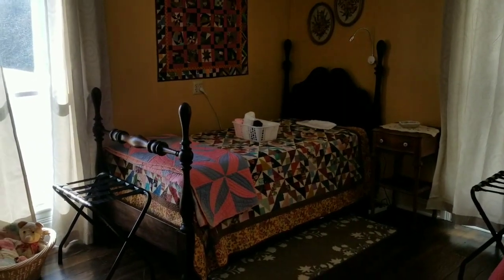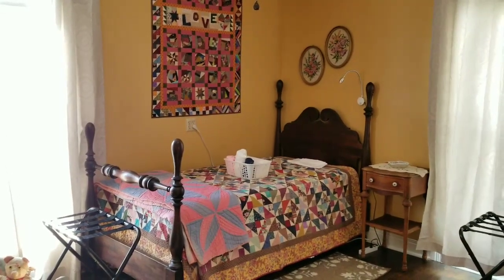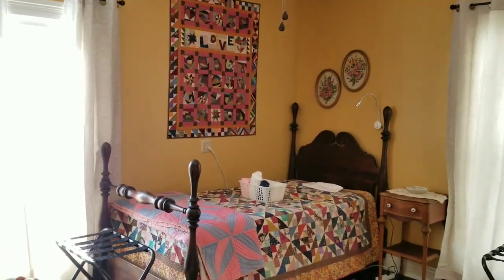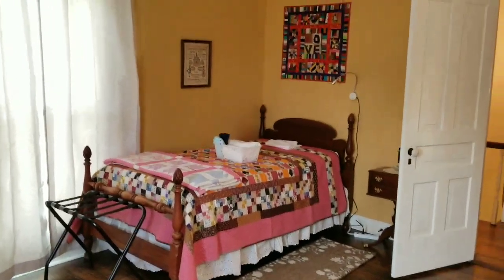This bed has been in my family for, I'm trying to play with the lights here on the phone so that I can do a better video. This bed has been in my family for 5 generations, and I'm really happy that it has a chance to live here at Quiltville Inn and make some more memories. And there's the 3rd bed in this room.